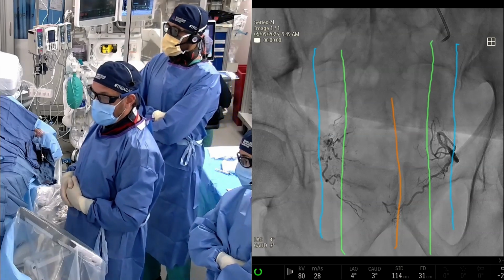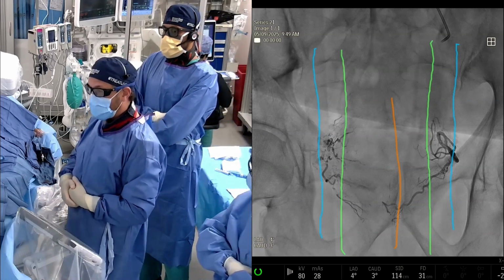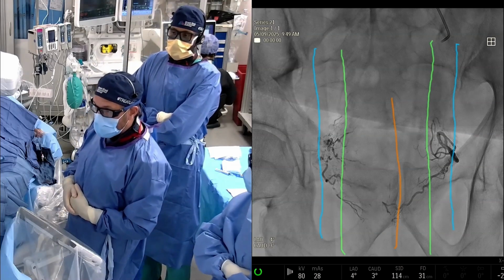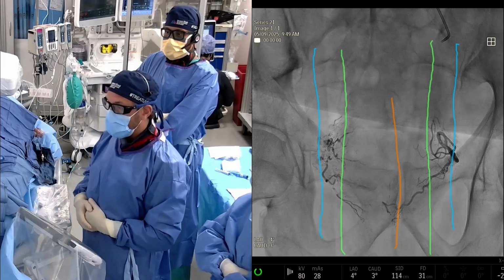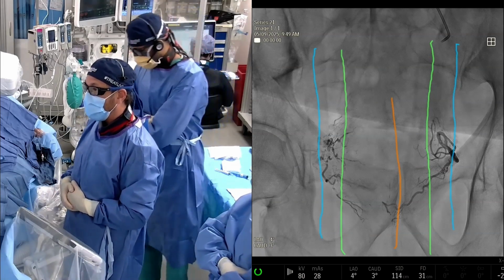So to answer your question, our total fluoroscopy time is 10.2 minutes, which is good. We've done better than that, but that's pretty good. I'm happy with that. And then our dose is less than a gray. It looks like 951 milligray. I think that's pretty standard for our experience now with n-BCA.